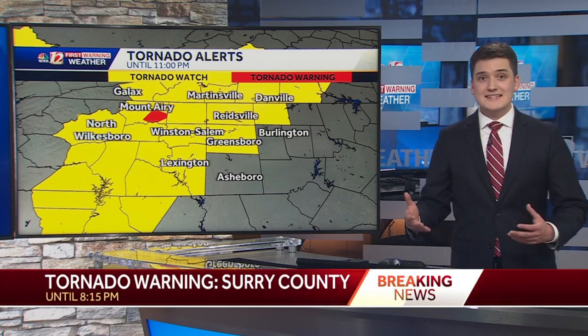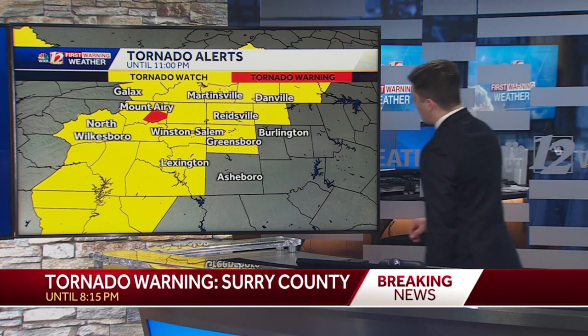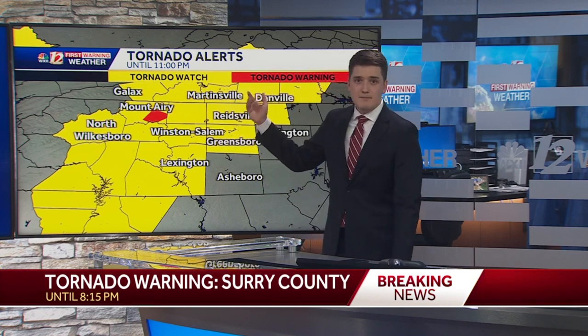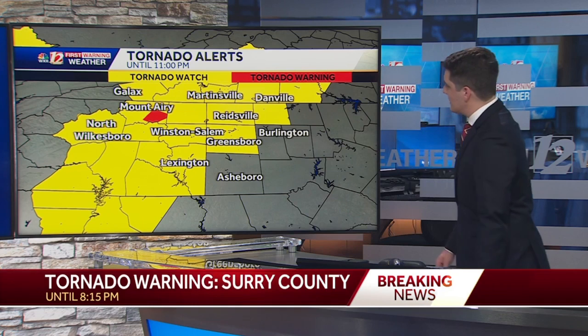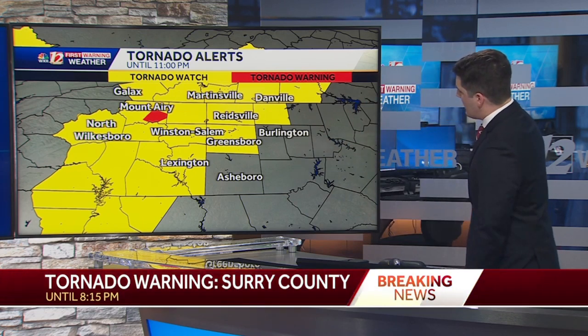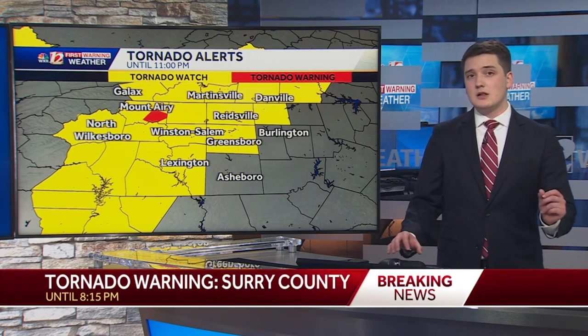And we've seen that. We've had the tornado warning. So great move here, issuing that tornado watch. But this includes places like Danville, Martinsville, Galax, up into Virginia. Now to Reedsville, Greensboro, High Point, Lexington, Winston-Salem, Danbury, Mount Airy, Yadkinville, North Wilkesboro, and even Mocksville as well, surrounding areas. This goes until 11 o'clock, so we'll be on guard here.